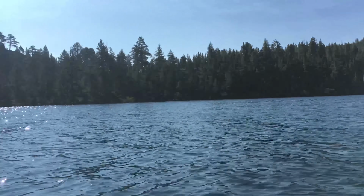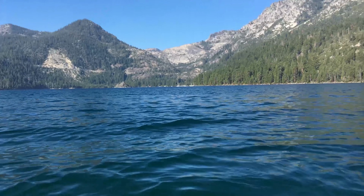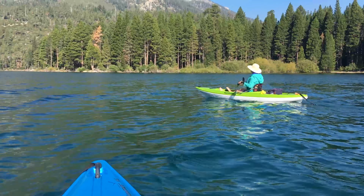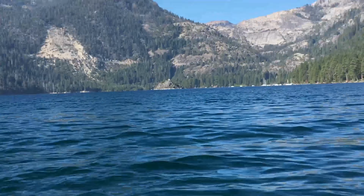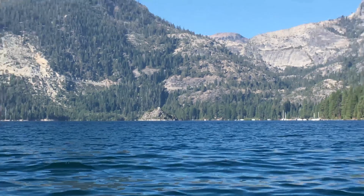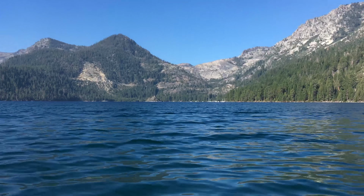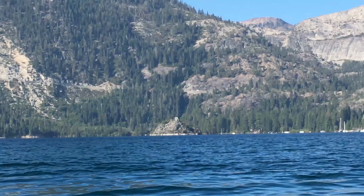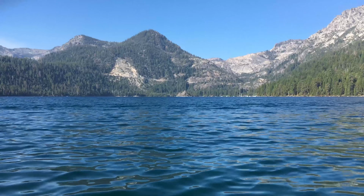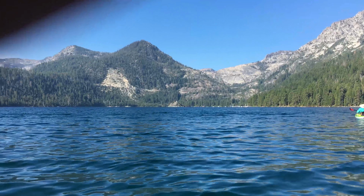So we made it around the bend over there. We made it around Eagle Point. My mom's going to give us some history on this place once we stop. But there is the island that you saw in the drone footage. And this is Emerald Bay. So we're gonna kayak to the backside, climb up, and you can almost see the little cottage right there. But yeah, we'll go up and check out what it looks like, and then go to the Vikingsholm and then try to find the shipwreck.